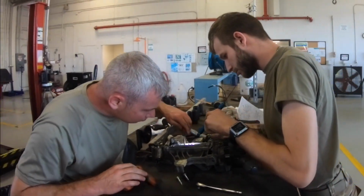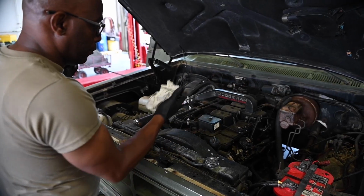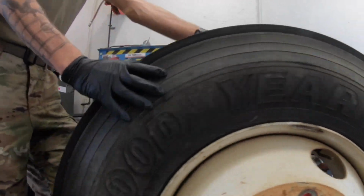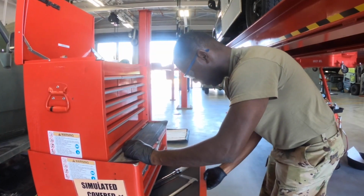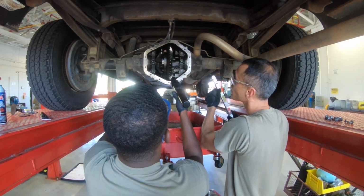So a typical day here at Vehicle Maintenance, units will bring their vehicles here to get oil changes or new tires or just regular service. If something pressing happens, then our vehicle maintenance will switch from one job to the other, so sometimes they just don't work on one asset.